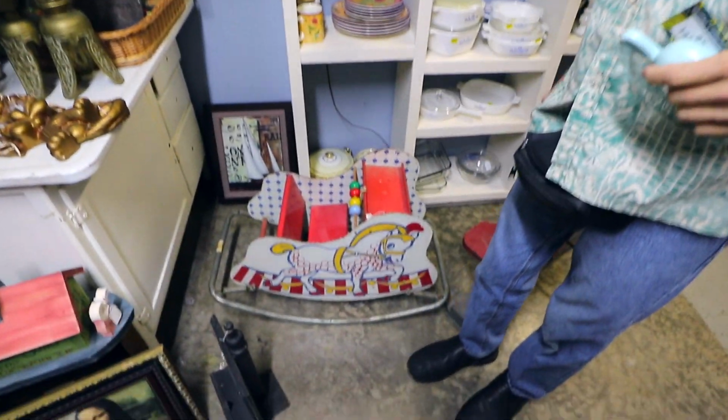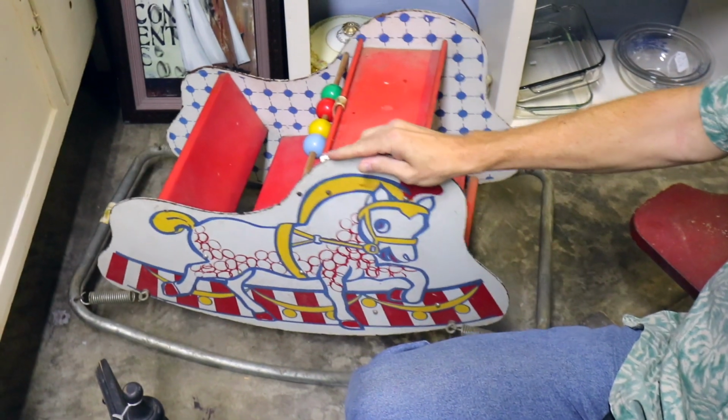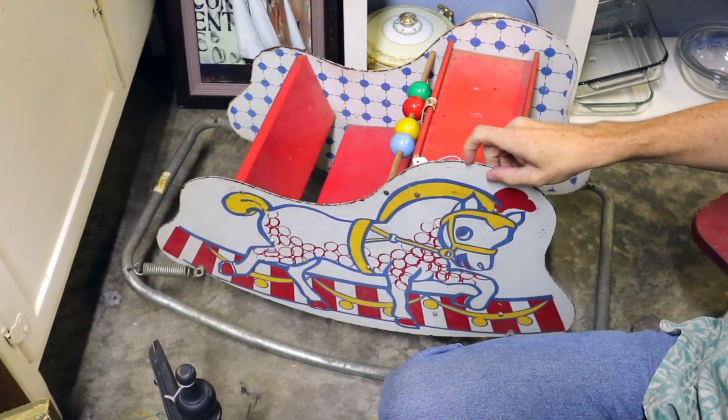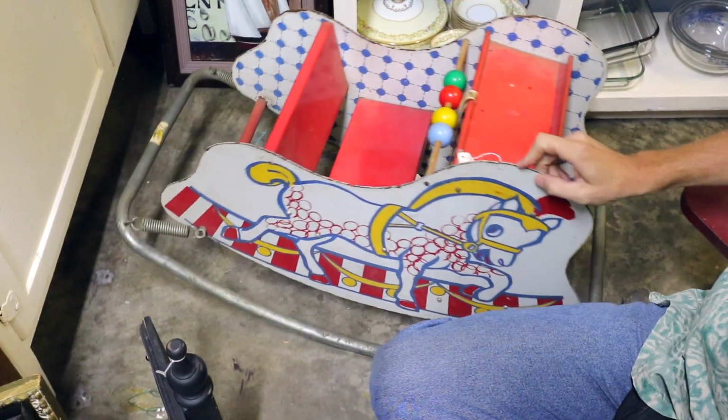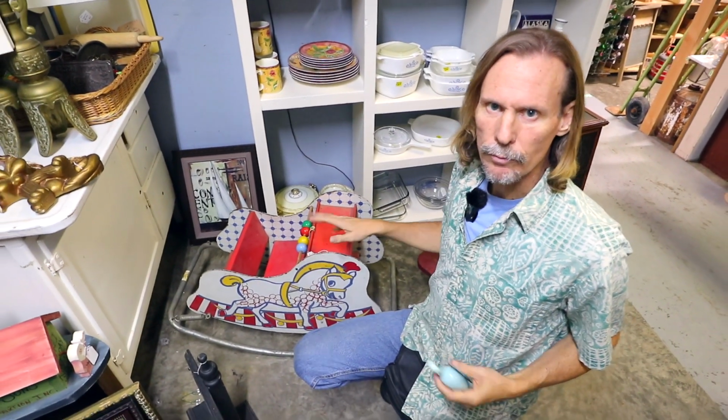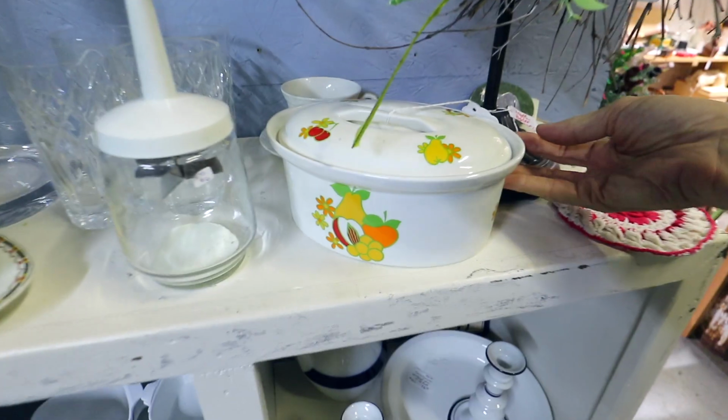And then this here is one of these horses that little kids would ride. And you see these are plastic, and this is masonite, so you're looking at 1960s era. This is priced at $75. They're cute, but unless you have a little kid to use them, people haven't really figured out many other uses for them.